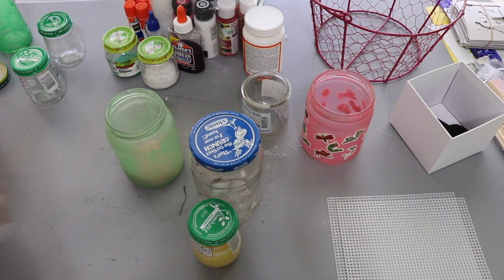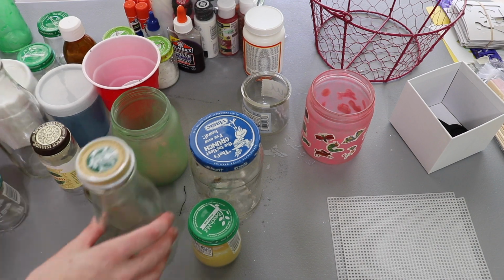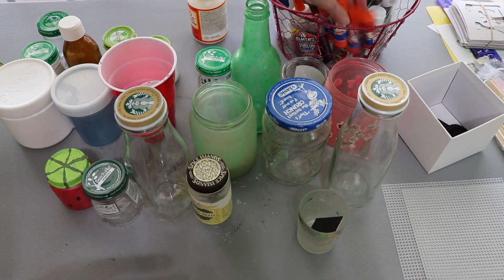I also had a lot of glass jars that I'm going to have to weed through and figure out which ones I actually want to keep and which ones I don't. But I was able to take all my paints and things and store them in that cute little pink basket that I was able to empty out, so that was good at least.